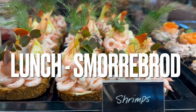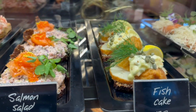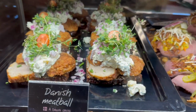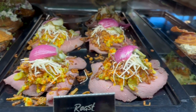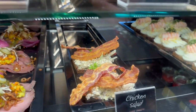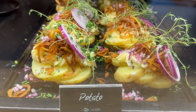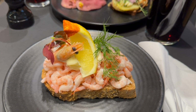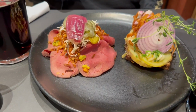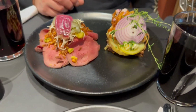Time for a bit of lunch. In Denmark, you have to try smørrebrød, which are also, in English, open sandwiches. Look, they are piled high to the sky, but that's exactly how they should be. So I got the prawn, my husband got the roast beef, and then we're sharing the potato. Bon appetito.